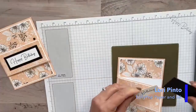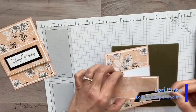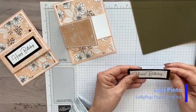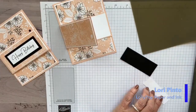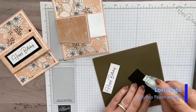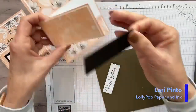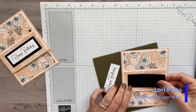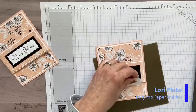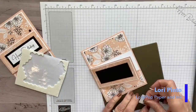Okay, so what I did here was I wanted to bring out the black in that, so I just cropped out two, one a little bit smaller than the other. I'm going to put this on, and then I'm going to use some dimensionals. So these were just from the stitched rectangles. No biggie there. So I'm just going to put that on right into the center, and then I can pop this baby up with the dimensionals.